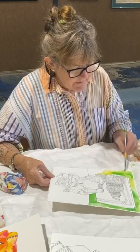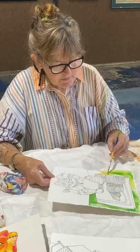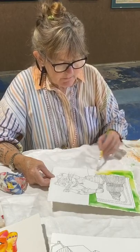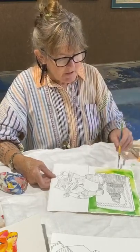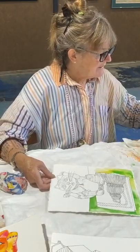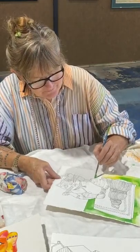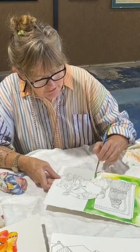But the part about being self-published is distribution is always an issue. So if you think, oh, I'm going to make so much money, I'm going to publish these and make all these prints, just know distribution has to be set in motion someplace. I learned so much.